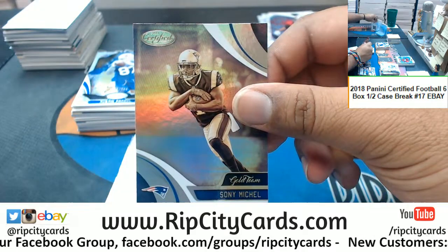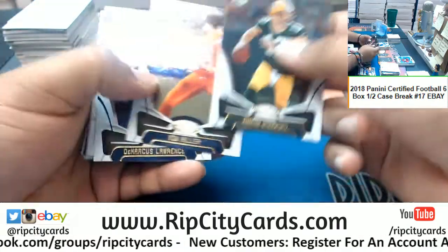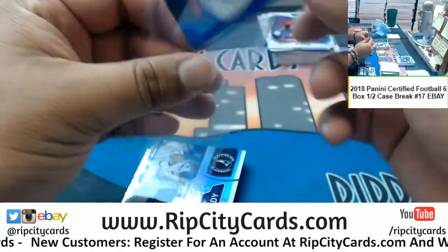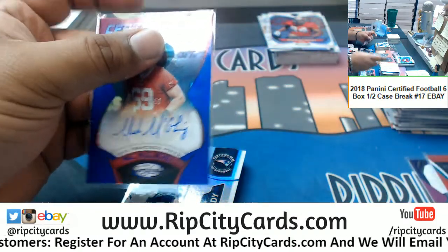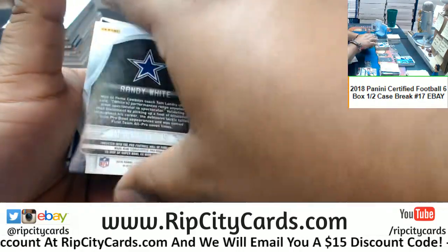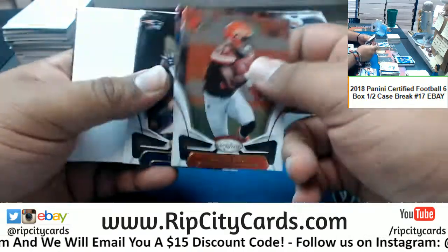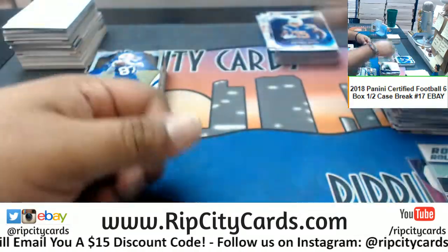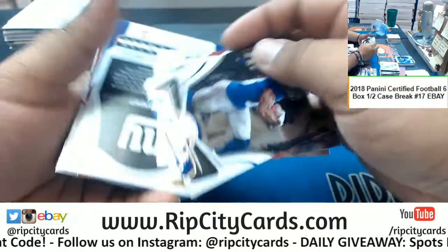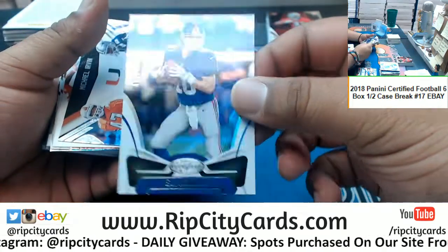Sony Michel, gold team for the Patriots. For the Niners, Mike McGlinchey, the rookie autograph to 50. There's been some low numbered autos in this stuff so far. Decent. A Brady auto would be insane. Randy White, 225 Cowboys. Joe Theismann, 999 Redskins. Austin Proehl, 499 Bills rookie. Carlton Davis, 999 Bucs. Eli Manning of the Giants to 499.